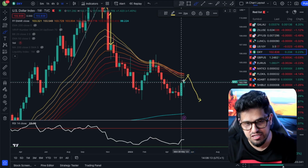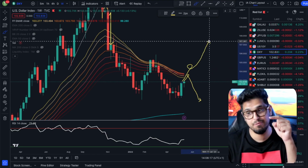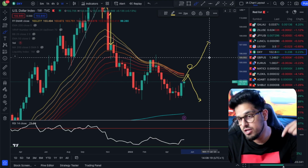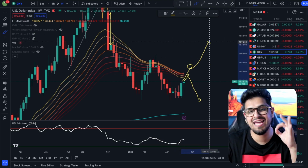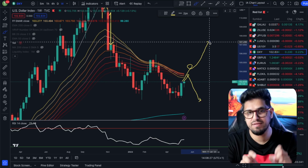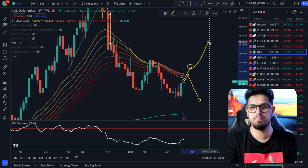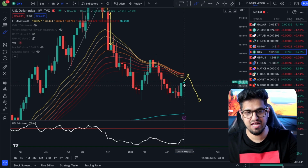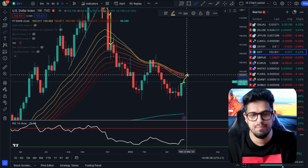So if the dollar index regains its weekly EMA ribbon, does something like this to the upside, Bitcoin's probably going to do the opposite, lose its EMA ribbon and move to the downside, because this move to the upside would indicate a big move to risk off. People flocking to the dollar means that risk is rotating off. They want the safety of holding dollars and government bonds.